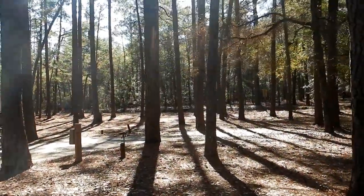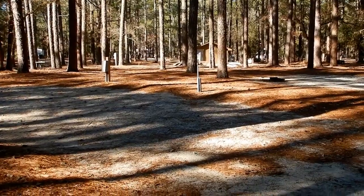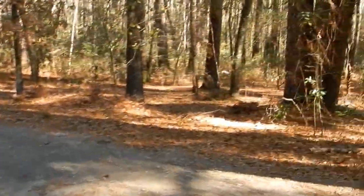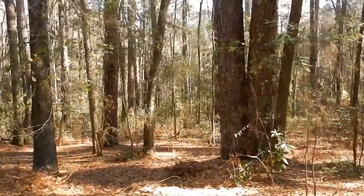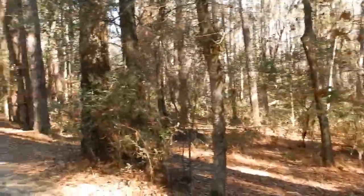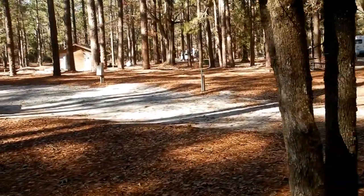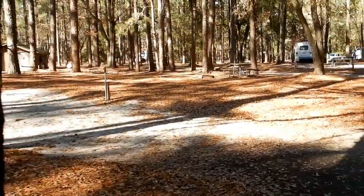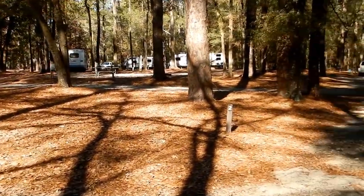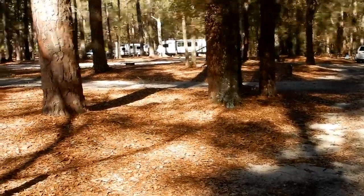But this is what it looks like. Very rustic looking, although it has full hookups. As you first come in, there's site number 1, site number 2, and on this side it's all woods, and there's quite a few trails that go out. There's a boardwalk trail here. There's Artesian wells and springs to go see. There's an old CCC cabin, because they built the park in the 1930s, as were a lot of state parks built by them.